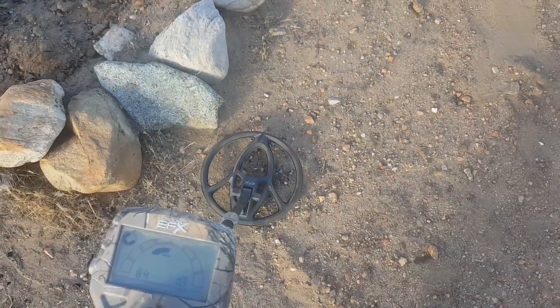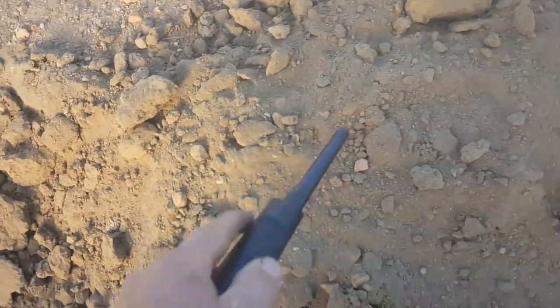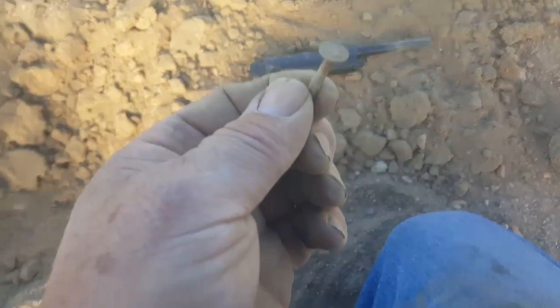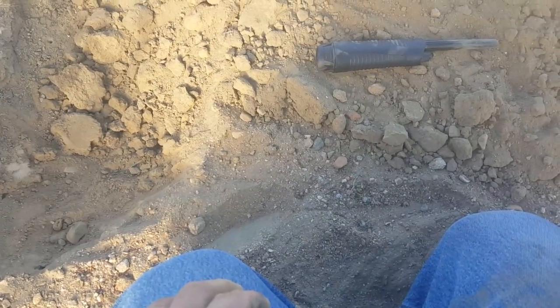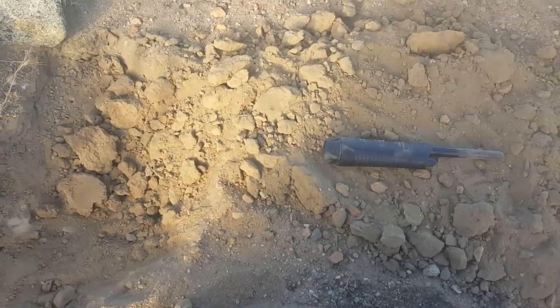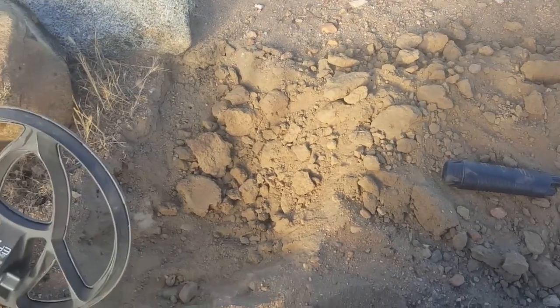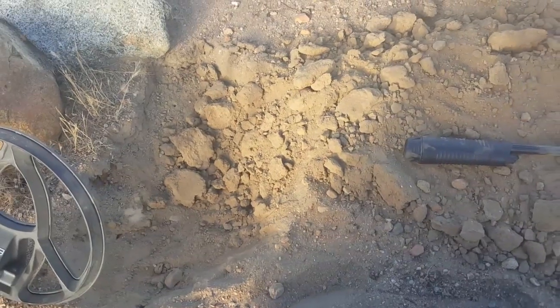About right there. All right, let's dig it. Well, it's out of the hole. It's here somewhere. It's right there somewhere. There it is. A nail. I knew it. Oh well. There were not very many signals around this, so I went ahead and dug it. I think we're going to go to the other side here now.